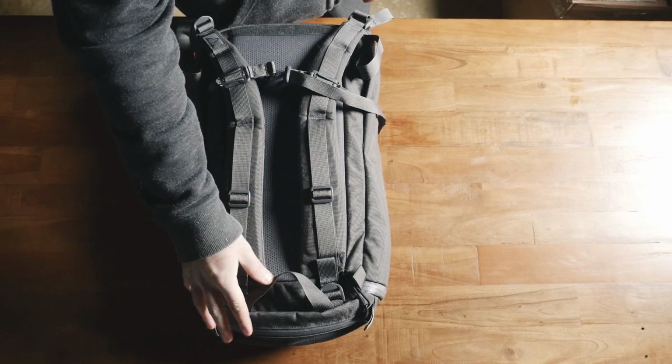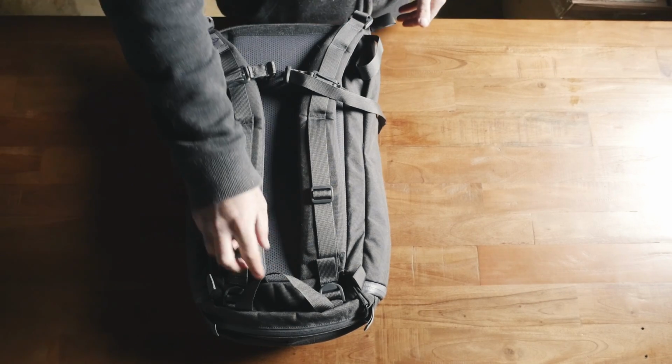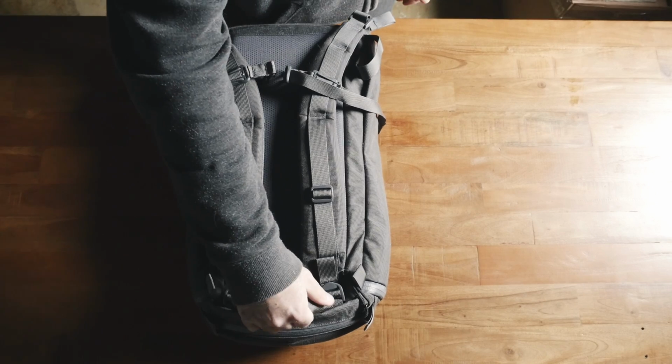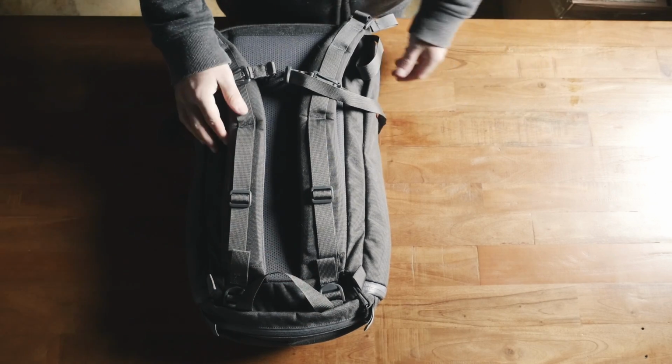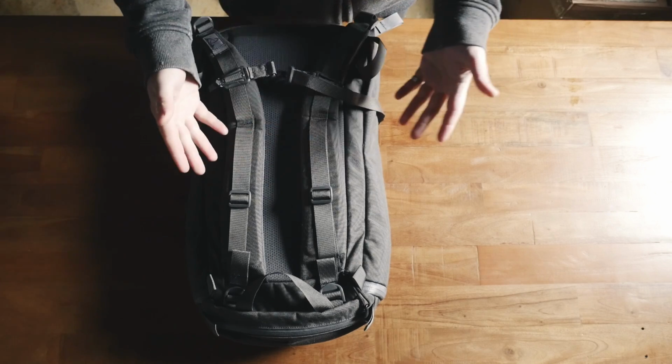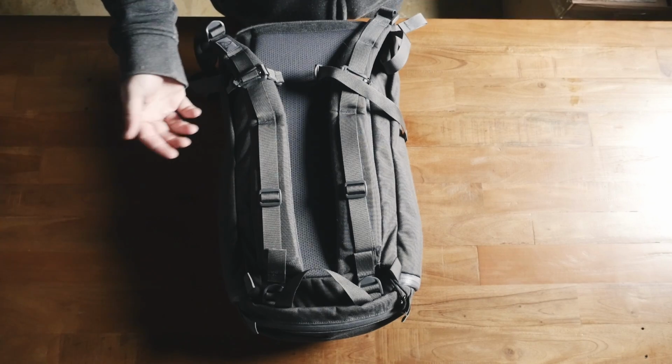But if they just made this slightly nicer, like I have the Robo Flip bag, which has a really nice handle. If they just made it with the same handle, I think it would be awesome, let's be honest. I don't think they expect you to use it very often, but yeah.